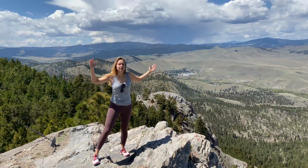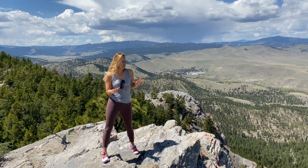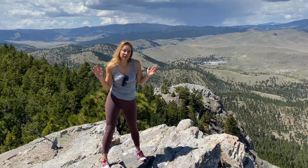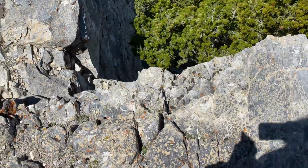Wow. We just summited to the top of Mount Helena. Took us about 30 minutes, and we ascended about 1,000 feet. And then behold, we have the entire view of the city below us.